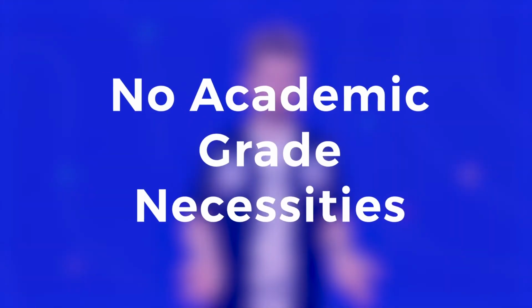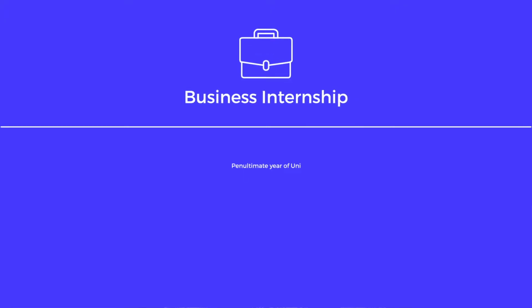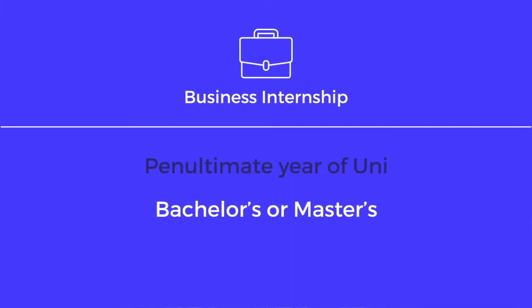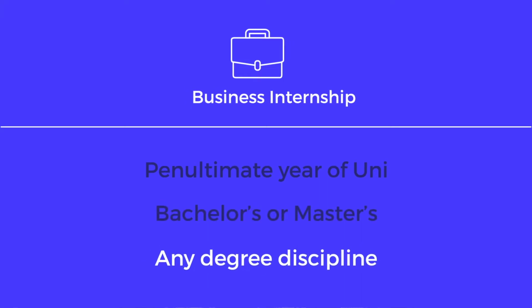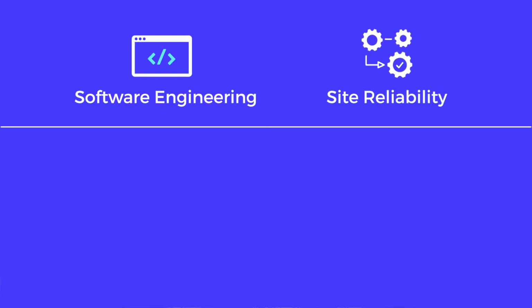Of course, the required skills will vary depending on what internship you apply to, but there are no academic grade necessities for any of the roles, which is a plus. For the business internship, you need to be at uni in your penultimate year, though this can be either, say, your bachelor's or even your master's, and their degree specification is unspecified, meaning that you can apply from any degree discipline.